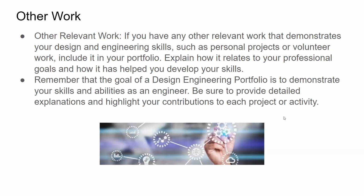Always remember that the goal of a design engineering portfolio is to demonstrate your skills and abilities as an engineer. Be sure to provide detailed explanations and highlight your contributions to each project or activity. I didn't put this on the slide, but don't tell lies, don't fudge it. Because in an interview situation with this portfolio sitting in front of you, and they start asking you about these high tensile bolts that you used, and why did you use them, and why that size, then you may come unstuck. So only put in there the things that you can rely on in court, if you like.